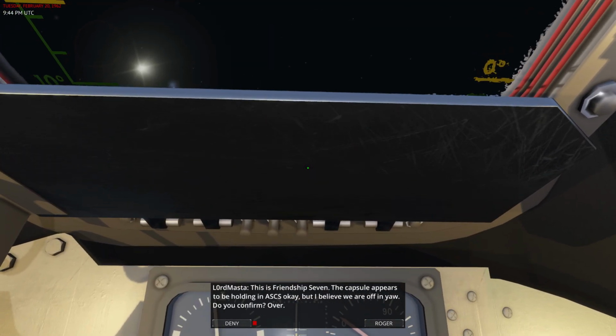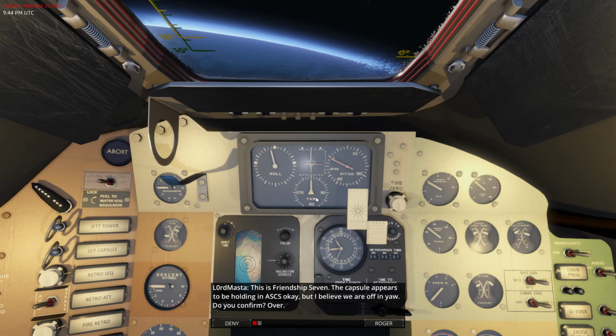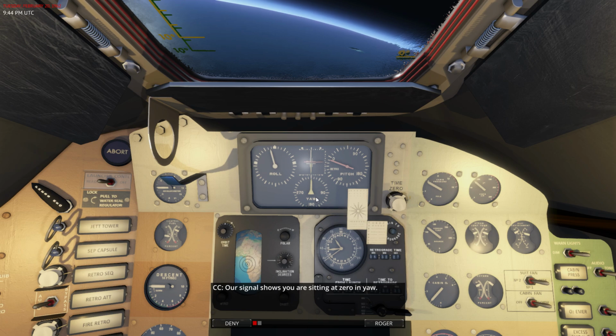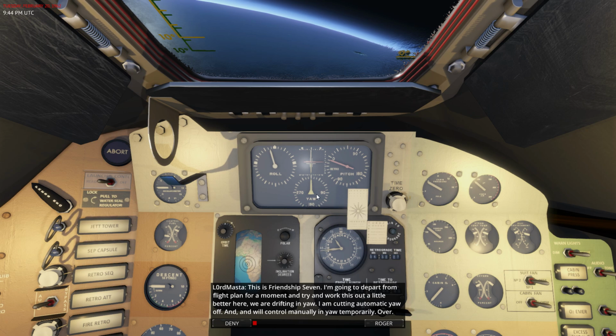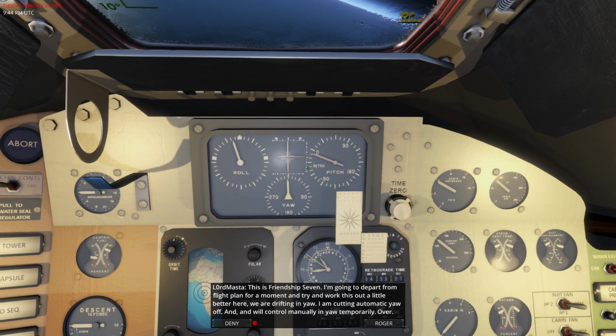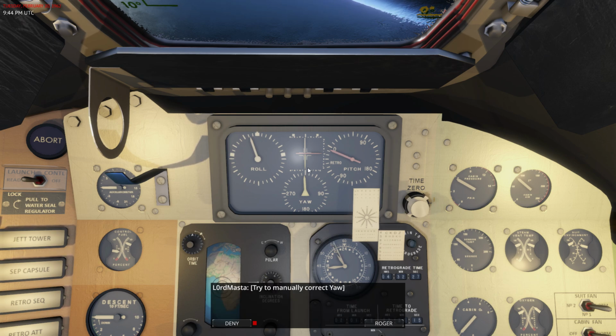This is Friendship 7. The capsule appears to be holding in ASCS okay, but I believe we are off in yaw. Do you confirm, over? Signal shows you are sitting at 0 in yaw. This is Friendship 7. I'm going to depart from flight plan for a moment and try and work this out a little better here. We are drifting in yaw. I am cutting automatic yaw off, and we'll control manually in yaw temporarily, over. Try to manually correct the yaw. Well, it was doing fine for me on my end.